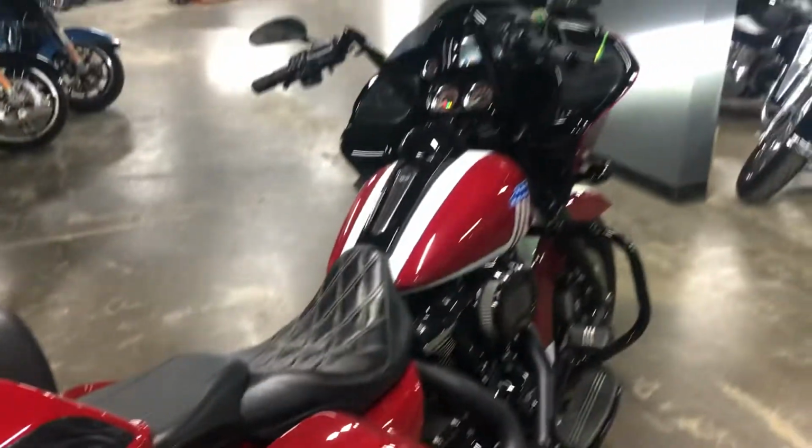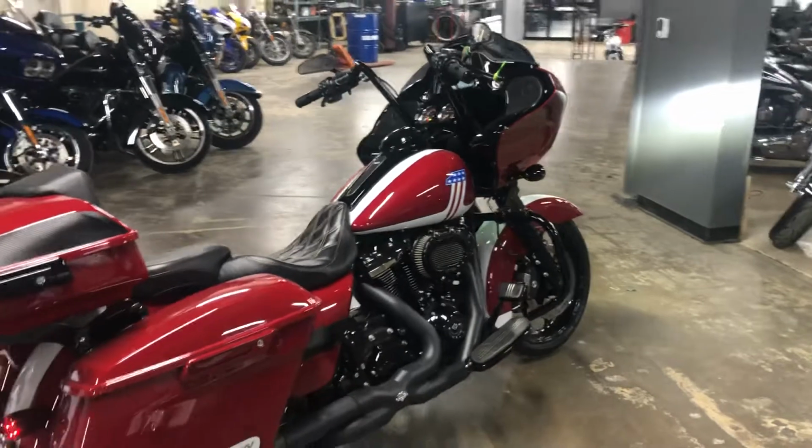Anyhow, there you go. That's a closer look at it for you. Really good looking machine. I think you're absolutely gonna love this thing.